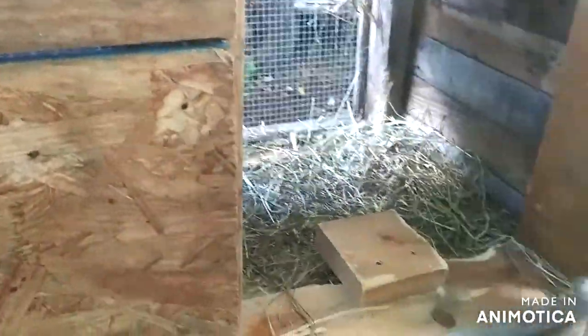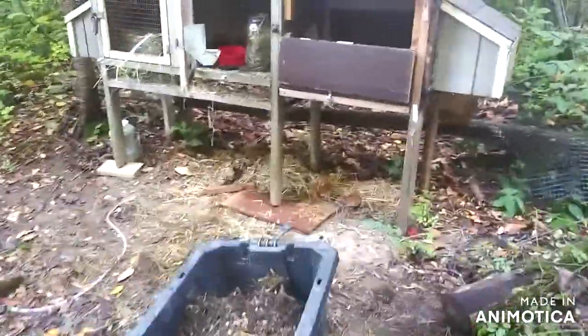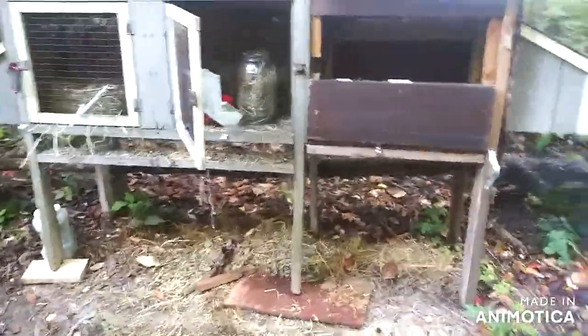Today on the Wallace farm, love is in the air. I'm just kidding. Okay, so I didn't know they were going to be doing that. They've been together for like 20 minutes now.